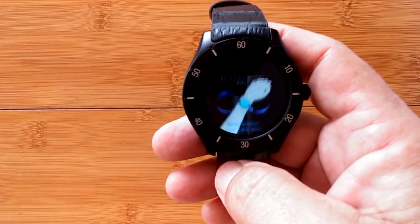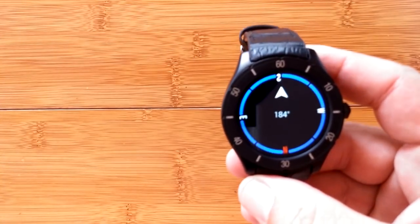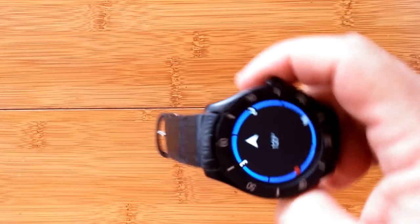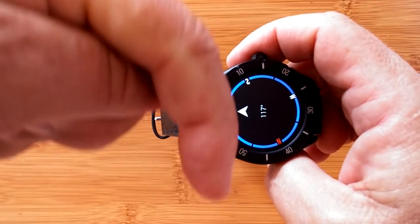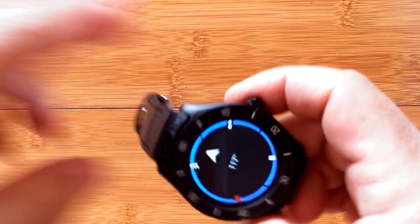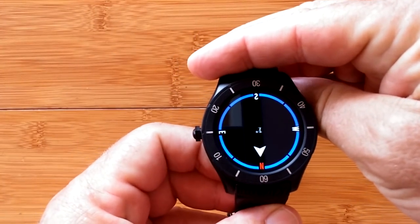The compass. This watch not only has sleep monitoring in it, which most of them don't, but this has a built-in compass. And if I do the calibration, I'm sitting in the north. You guys know that. Come on over. Come on. I'm over here. Over here. Oh, there you go.